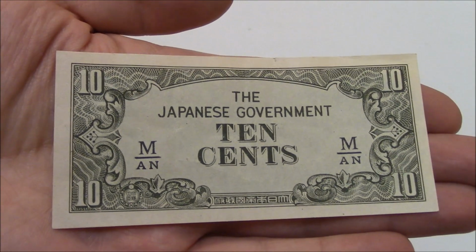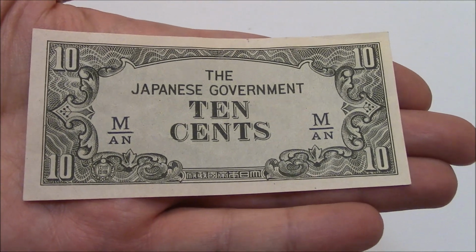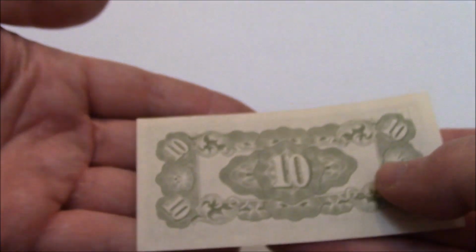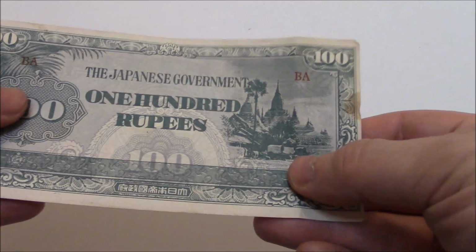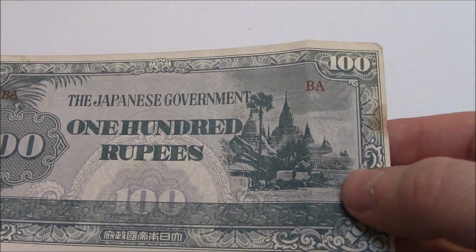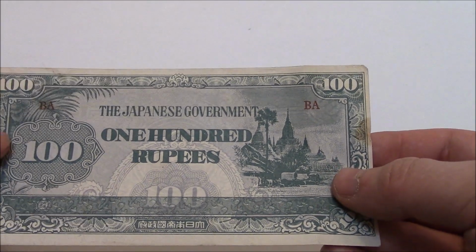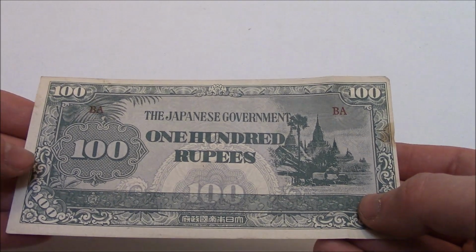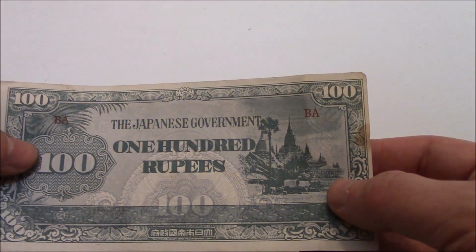Here's another one from Malaya. This is a 10-cent note. Okay, this one has a fold in it. This one looks like it was circulated somewhat. This is from Burma, a higher denomination note of 100 rupees. This is from 1942.